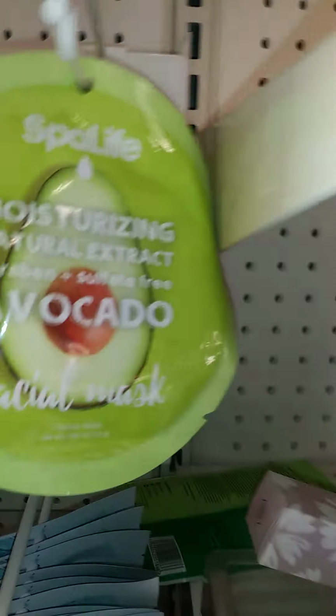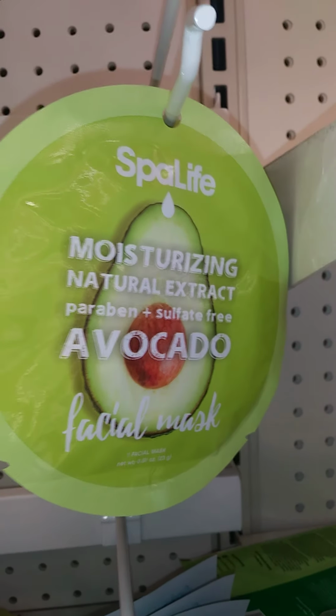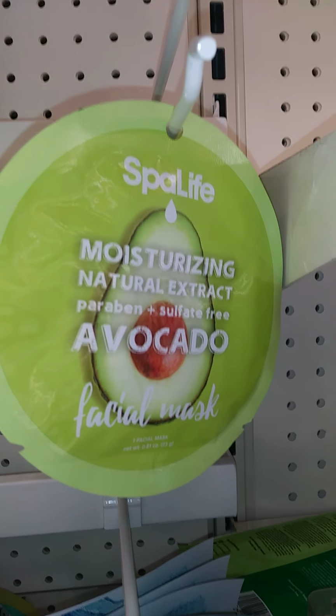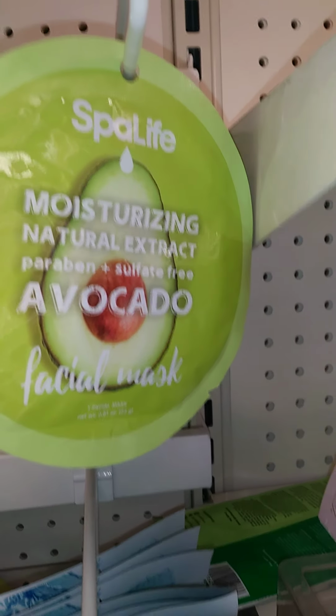And this one here is the Moist Natural Extract, Paraben and Sulfate Free, can never go wrong with that, Avocado Face Mask by Spa Life. Avocados, I cannot explain to you guys how important it is to have avocados. Avocados are good for a lot of things, okay? We're just talking about the face mask right now, but sometimes I like to throw extra tips in there to let you know what different things are good for. It's good for your body. It's good for a lot of things in your body. It's good for cervical cancer if you eat an avocado a day. It's good for a lot of things, okay, guys? So just want to let you know that.